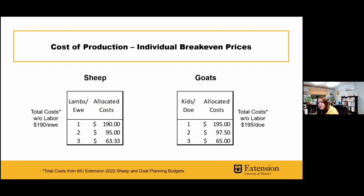So if her costs were $190 per ewe without labor, then we need to be able to sell that 1 lamb for $190 to break even on that individual ewe. If that ewe has twins, we're now looking at $95 per lamb to break even on that ewe for the year. And if she has triplets, then we're looking at $63.33 to break even for the year. Now, anything above that becomes profit. Anything below that is your loss for the year.